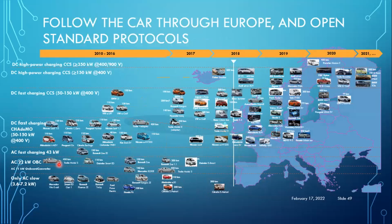With this picture, we can highlight that vehicle manufacturers are now looking for higher mileage. You can see now it is at least 500 kilometer vehicles in manufacturing, while initially they were only considering less than 100 kilometers.